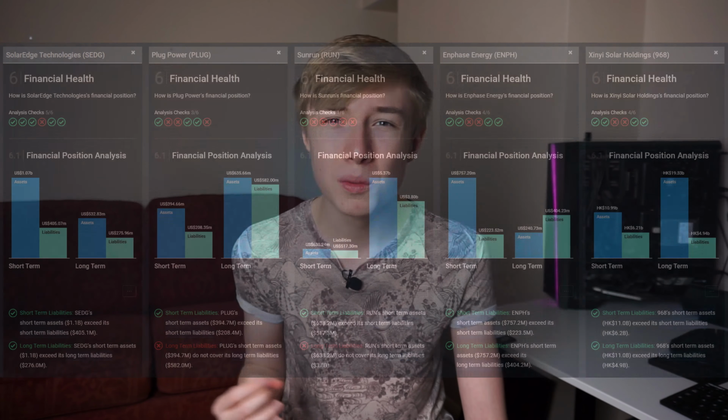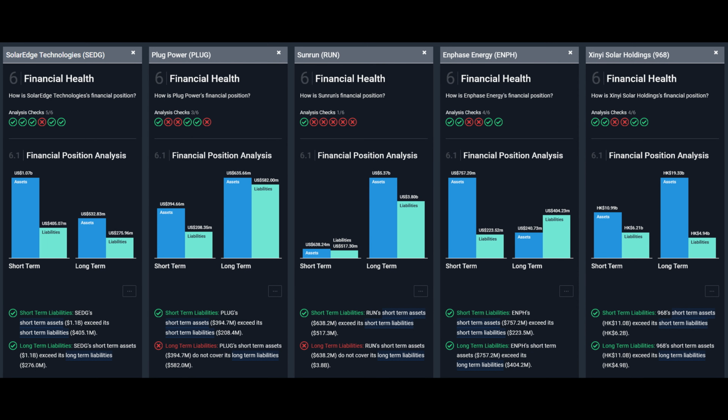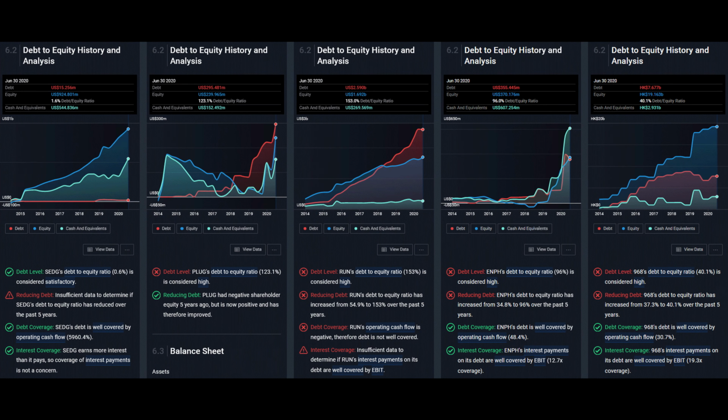However, what I shall mention is that for all five of these businesses, the revenue has been increasing at quite a considerable rate across the board. Furthermore, all of these companies have excellent balance sheets, with the exception of Sunrun and Plug, which have good balance sheets but much higher debt loads on them.